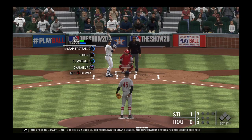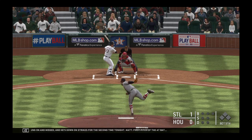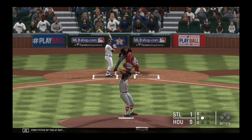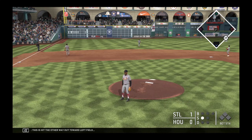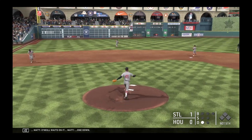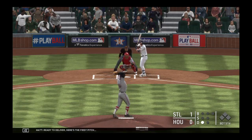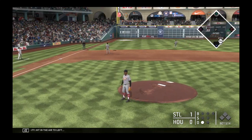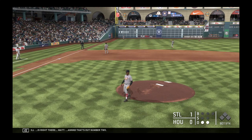Got him on the first pitch of the at bat. 0-1. This is hit the other way out toward left field. O'Neill waits on it. One down. Ready to deliver. Here's the first pitch. Hit in the air to left. O'Neill is right there. And that's out number two.